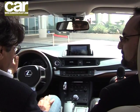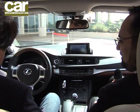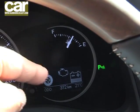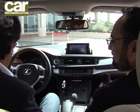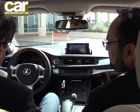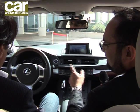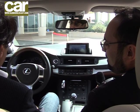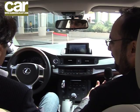So we're in the car now, and it looks pretty familiar in here, but there's a couple of things I noticed immediately on the instrument panel. There's a little graphic here that looks like a battery and an engine, and then this bit here is a bit different. What's all this about over here? Well, the two things you're pointing to are the visual feedback that you are actually driving a hybrid vehicle. On the left-hand side, where you see the charge, eco, and power, it gives the driver feedback about what status the battery pack is in.